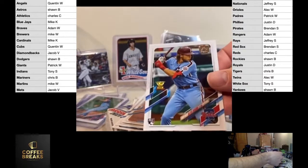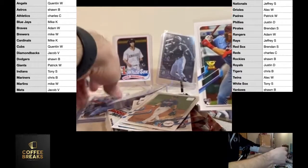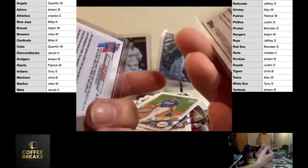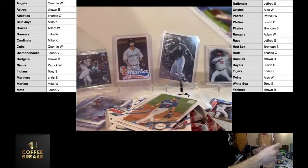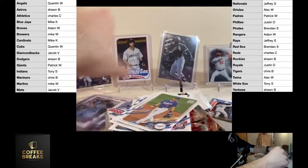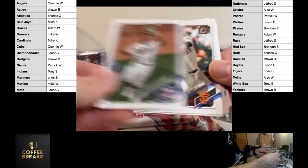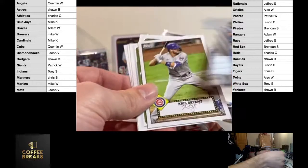Color looks a little different. I thought that might be some type of variation. Doesn't the color look a little bit darker? Am I just crazy? Nothing different on numbering on the back, but looks a little off. Got a decent amount of Nate Pearson tonight.